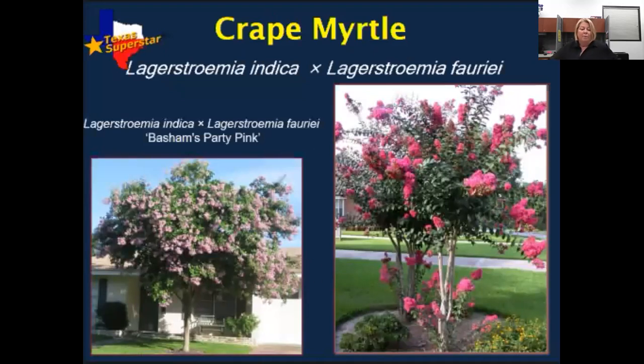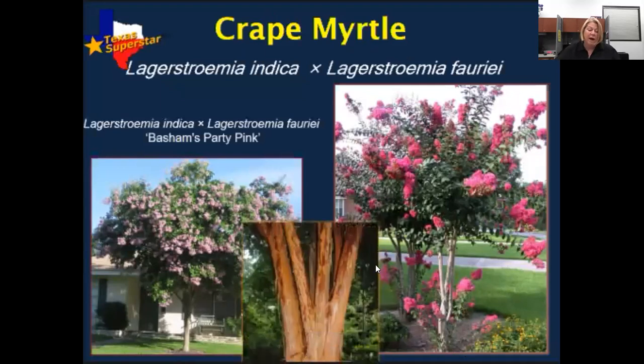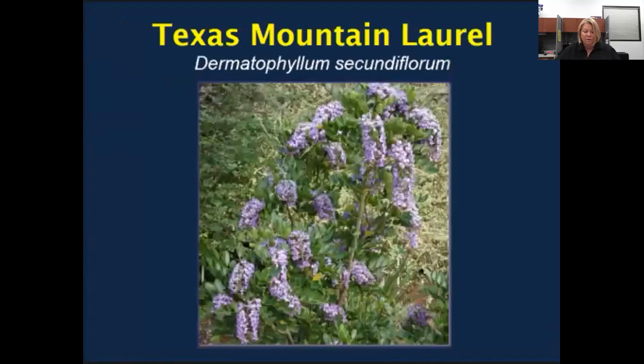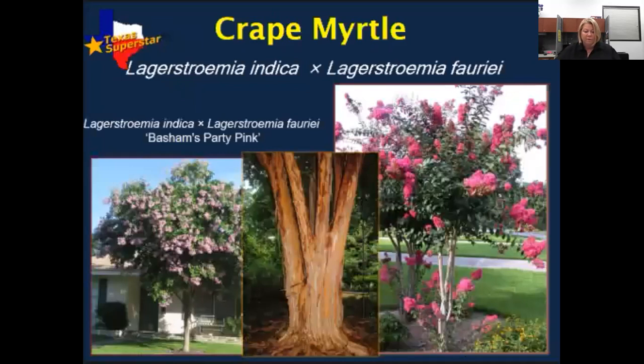Crape myrtle. Work has been done in breeding the original crape myrtle, Lagerstroemia indica, with Japanese crape myrtle, Lagerstroemia fauriei, which features red, flaky bark. Most new varieties that are on the market today are a result of this breeding program.